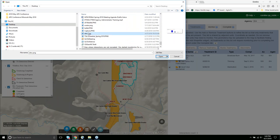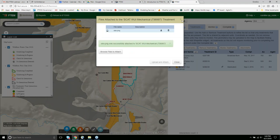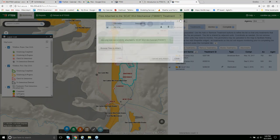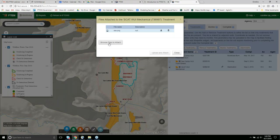So this one, in this case, is a PNG. You just say upload and attach. And what I want to show you is that it'll be symbolized now on your list with a paperclip. So you see this little paperclip icon, knowing that there's an attachment. And now when you click on that, you can download that. So if someone has done monitoring, say you're in the state office or regional office, and you want to see information about a fire, you can go and download their report or their attachment. This will be web-based, available to everyone.